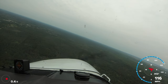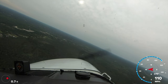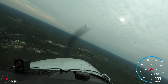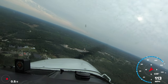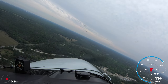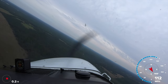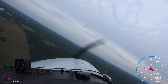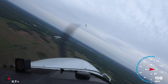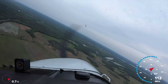Okay, the point is ahead of me, so I'm too high, so I gotta descend down to it. I'm using this intersection. Staying coordinated. Okay, it's moving behind me a little bit, so I'm going to pitch up some. There it is, right there. Perfect. About 750 feet on that end.